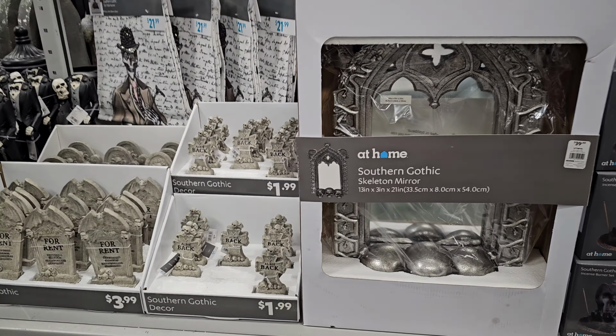Ooh, we got ghost ornaments for $7. Just kind of found that randomly. The candle dripping the wax. This is kind of cool for $35. And the skeletons with the coffin. I kind of like that bone daddy right there.